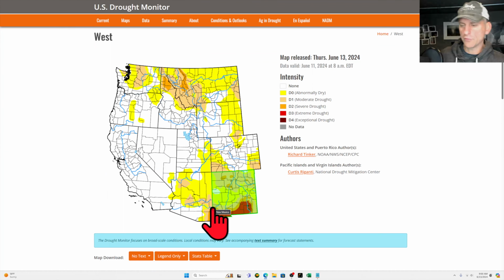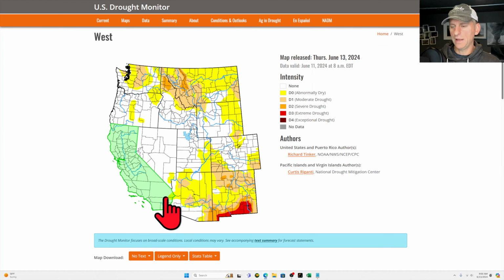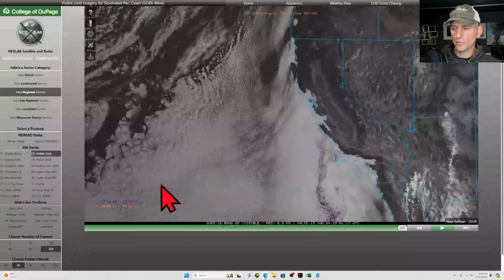So if we take a look at the drought monitor, also this was issued today. Again, California drought-free, Nevada drought-free, Oregon drought-free here. Virtually all of Utah and Arizona not doing too bad as well. A little bit different story there for portions of New Mexico. But yes, enjoy this as it lasts because this will not always be the case.